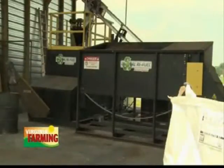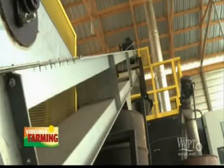The Global Refuel poultry litter furnace was installed in March of this year and has proved to be an innovation in farm technology. This is an early production prototype that is in field test now. They're hoping to ramp up and produce them as the market develops.